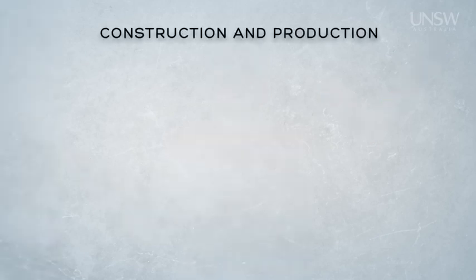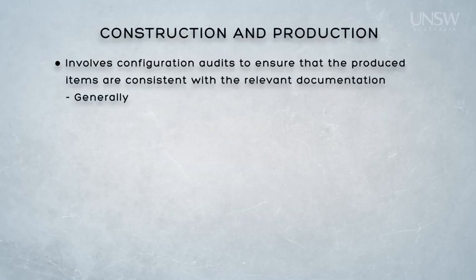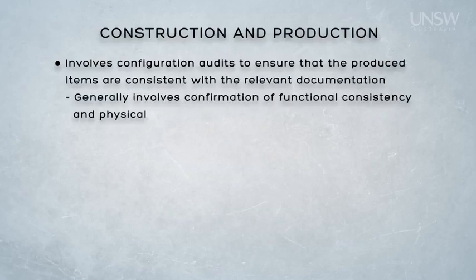Configuration audits are also used to confirm that we have an accurate description of the as-built system. There are generally two types of audits conducted by systems engineers: functional audits and physical audits. A functional configuration audit makes heavy use of the verification results discussed previously to confirm that the system's functionality is accurately reflected in the system's documentation. By completing the functional configuration audit, we can be confident that our documentation accurately describes the function and performance levels of our system.